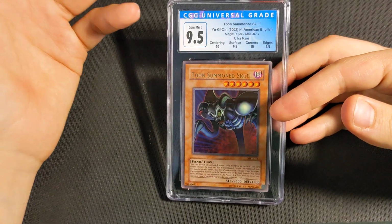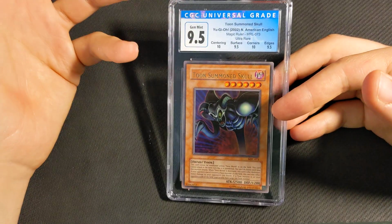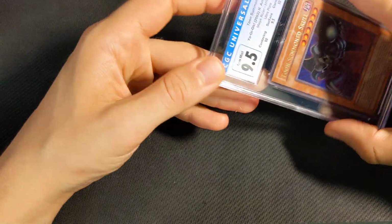So I might send it back and get it reviewed, because I assume there's quite a big value difference from that to actually being a pristine or a perfect 10. But at the same time, it is an Unlimited Toon Summon Skull, so I'll have to think about it.